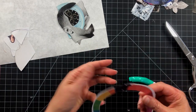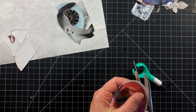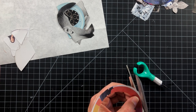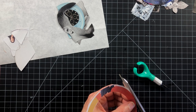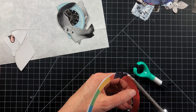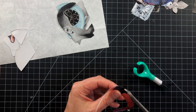I'm trying to learn how to jelly plate print, and I'm not having any success with that because I don't do it. It's a skill, and that's been a little frustrating for me, and I'm almost afraid to go back to it because I'm like, wait, I'm supposed to be good at this. No, it's just something I haven't done before, and I need to practice with it.